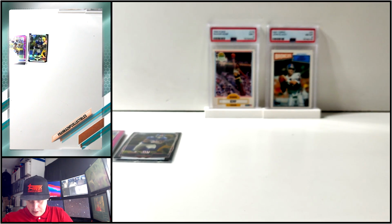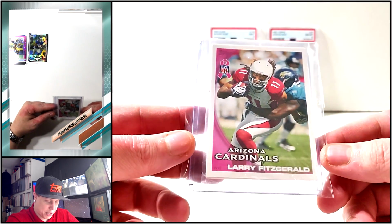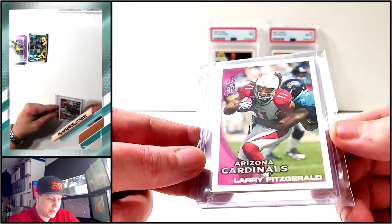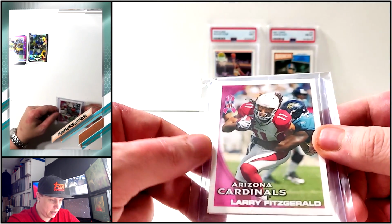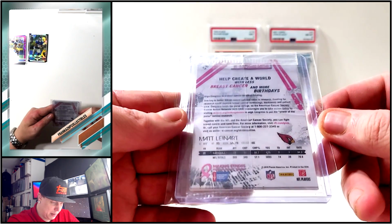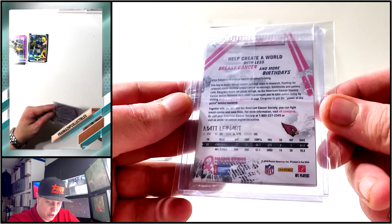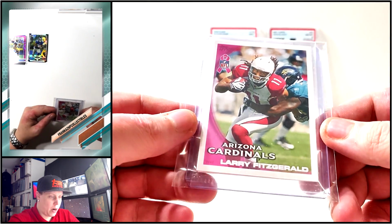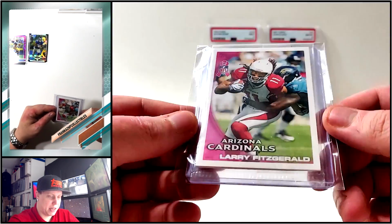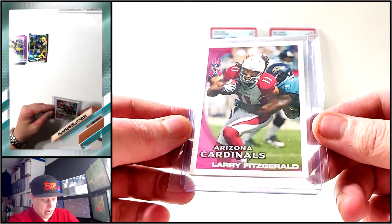Thank you. I'm not going to open this up out of the little sleeve. This is a 2010 breast cancer awareness pack. It has a Fitzgerald 2010, pink Topps on the front, and a Matt Leinart Panini card on the back. So this must have been a joint effort between Topps and Panini for breast cancer awareness packs. I thought that was interesting. He had picked it up a couple shows ago and I had asked him about it. I'm happy to have it.